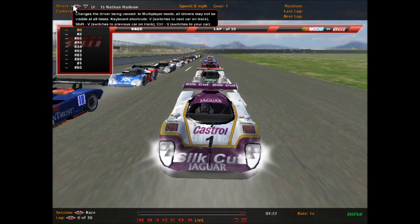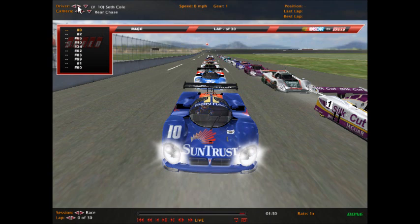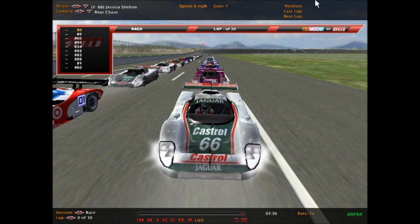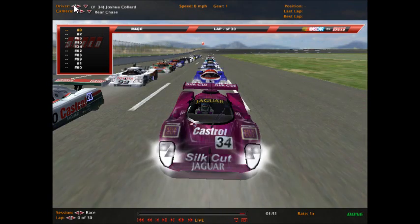Second row has Dylan Young's teammate Nathan Hudson in the number 1 Silk Cut Castrol Jaguar. Beside him is Seth Cole himself in the number 10 SunTrust Pontiac powered GTP machine over in the other lane. He's the only car of his team. Third row has the team Castrol Jaguar number 66 of Jessica Shelton. She's alongside number 01, the second member of the Target Chip Ganassi Lexus team. It's Zachary Fitzwater in 01.